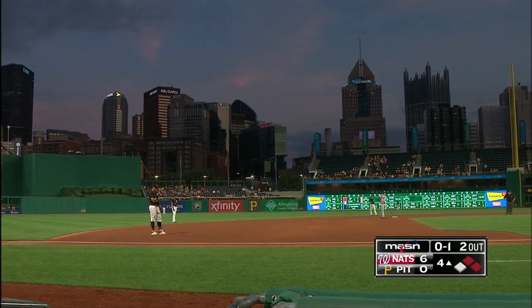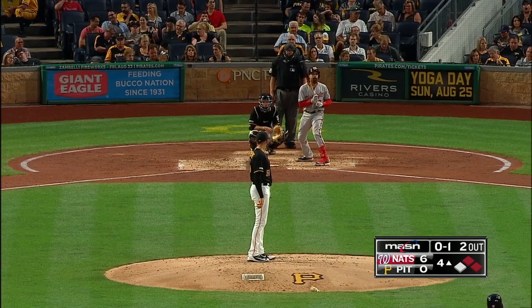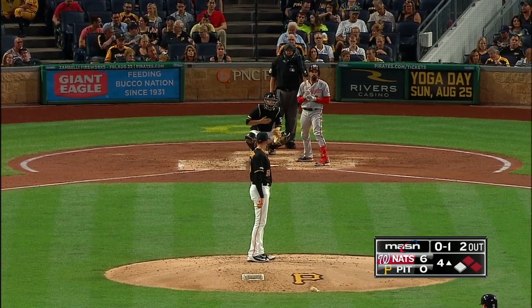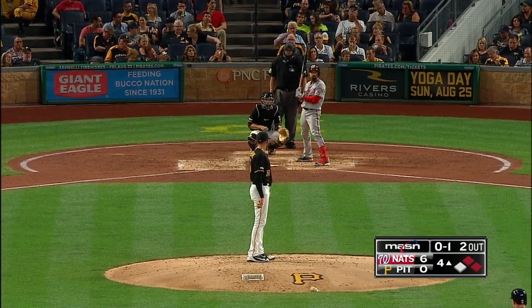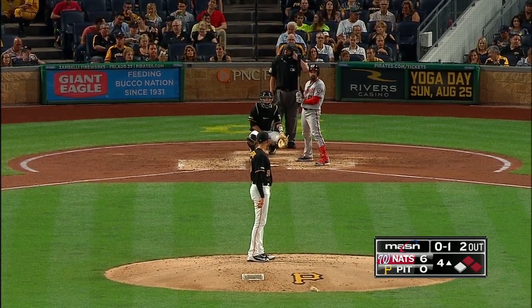This is the time of the night when it's so beautiful here. Buildings still have a bit of a glow from the setting sun. The lights are taking effect here. It's perfect. Yeah, and I really like the way the scoreboard looks all lit up with 6 runs. Hey, maybe more. Who knows?